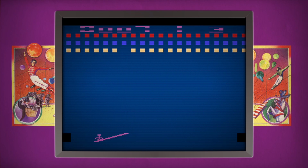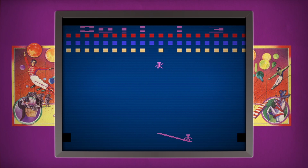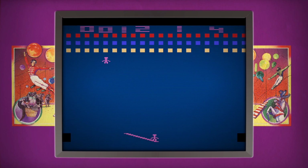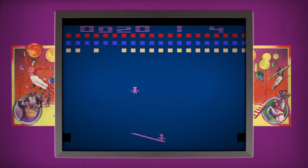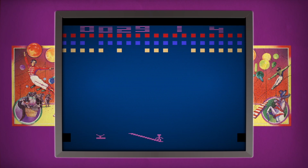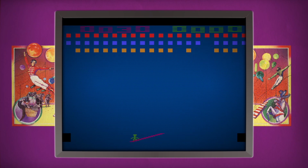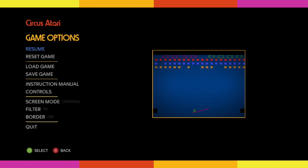So it's like a breakout game, but instead of just hitting it, you've got to have your acrobat just right. There we go. I had it going there for a second. Oops. Sorry, buddy. And that's that. That was pretty cool. And last but not least, we got Warbirds for the Lynx.